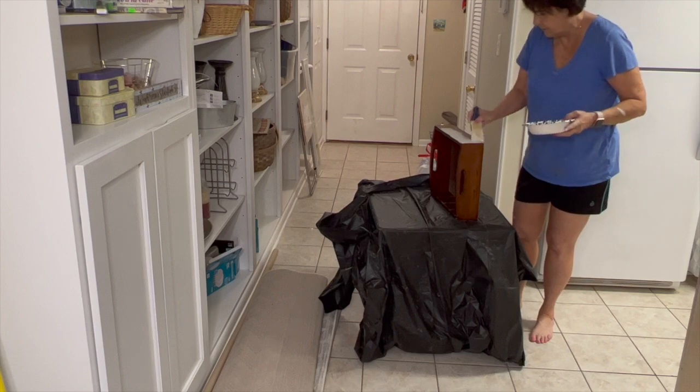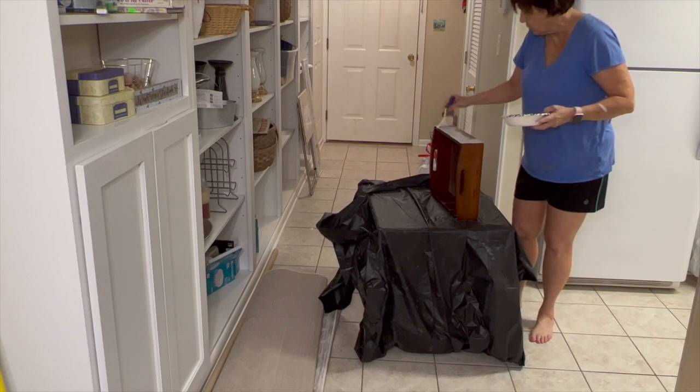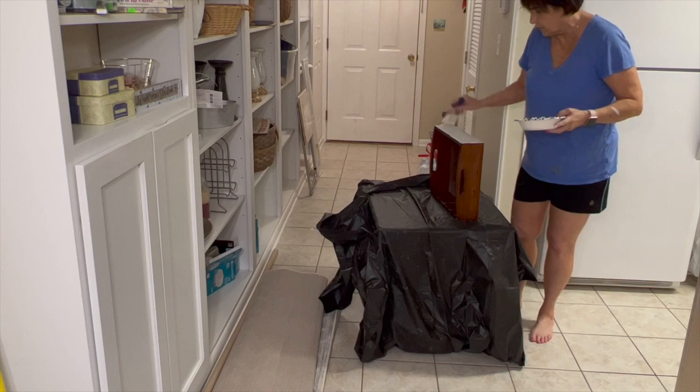And I'm just going to cover it a little more than normal because I'm going to come back and trim it out in black.